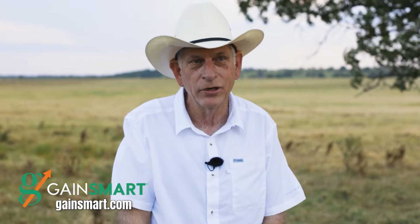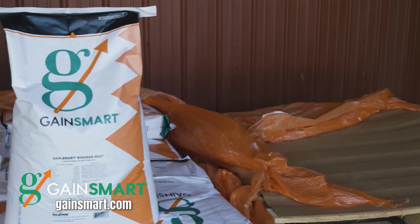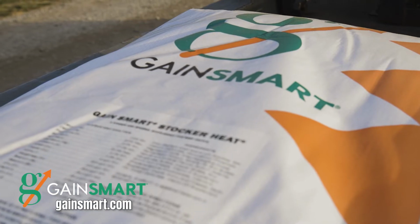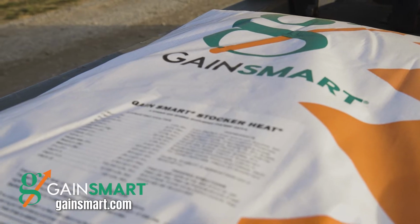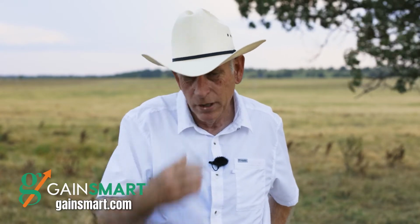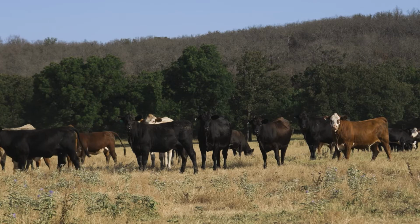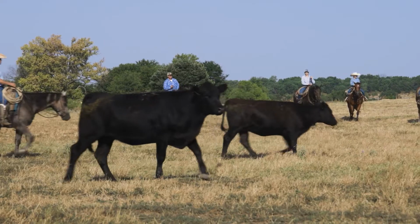So that became a big exclamation point for Gain Smart, you know, what it can do. I originally started using some heat products on fescue. I've transitioned to these northern cattle. I think it's more necessary to have them on all of them, even on our bluestem pasture. If it can help the vascular system and help them shed that hair, because some of those genetics on those northern cattle make them prone to keep their hair, because that's what they do, but we've got to get that hair off as quick as we can.